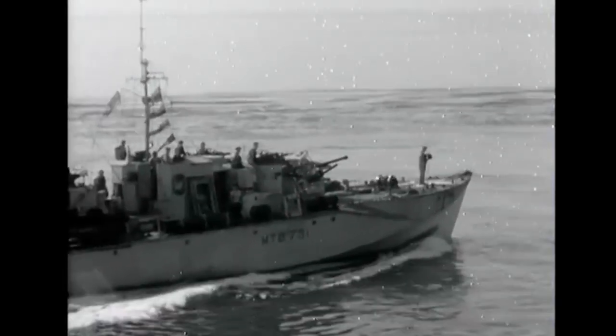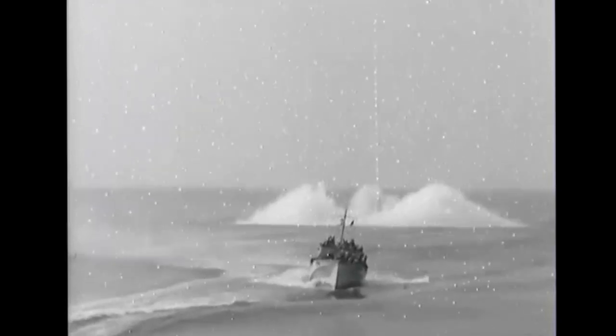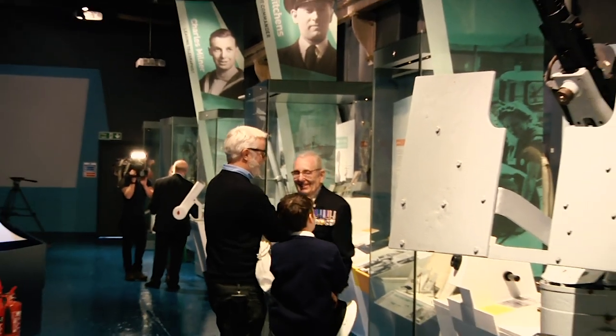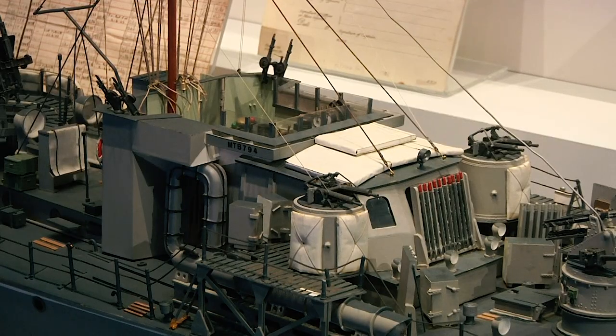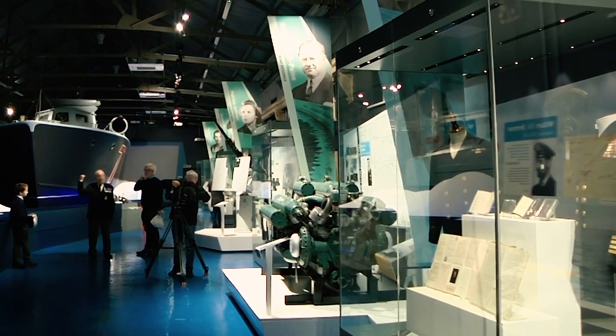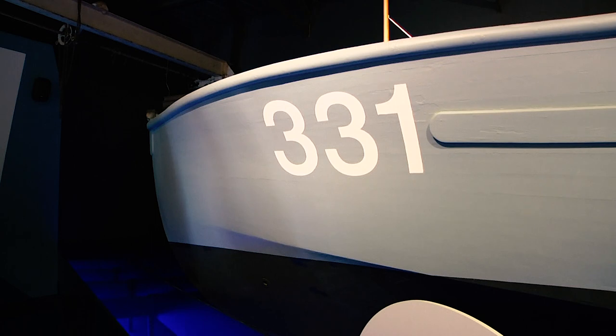With the can-do attitude typical of coastal forces in the Second World War, Eddie's ship and her sisters continued their game of Russian roulette until the deadly oyster mines were cleared, opening up a vital port for Allied forces as they fought their way towards Germany. As the new museum opens, that will to serve and survive comes to life, with interactive displays, photographs, histories and unique artifacts. And of course, MTB 71 and CMB 331, under new orders, to tell the world the Coastal Forces story.